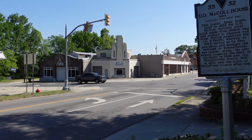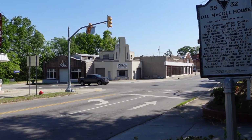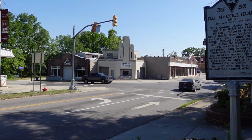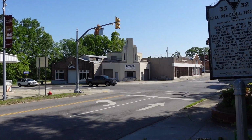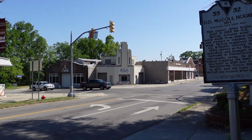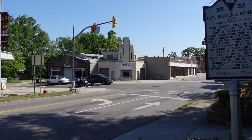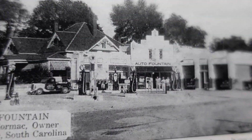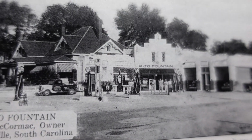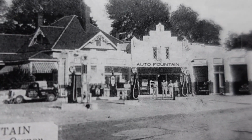Right across the street from the D.D. McCall house, I just find this building fascinating. It is an old gas station. It's now the PD Monument Company. Can't you imagine in the day the cars would pull up in front and the gas station attendants would come running out to wash your window, check the air in your tires, and fill her up with gasoline, all for 50 cents for a full tank.